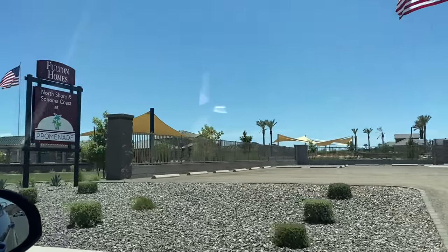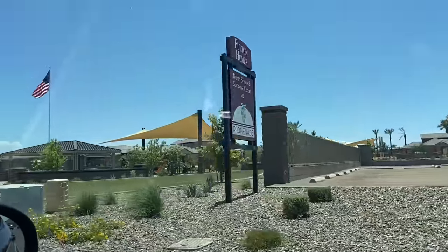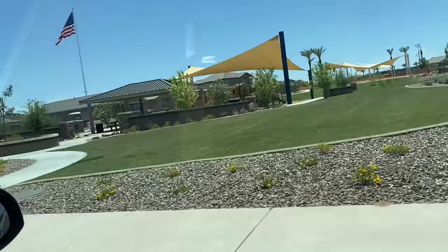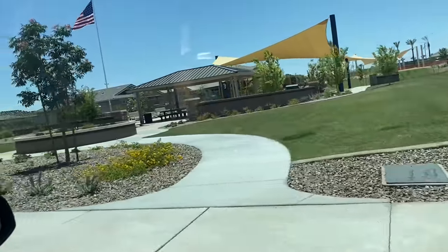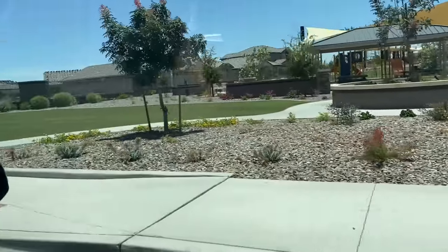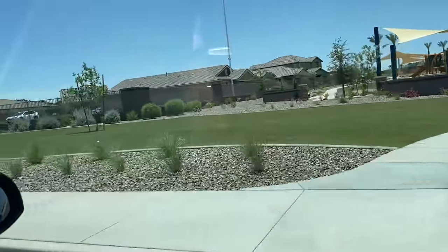And when you go to Mesa and the surroundings, like the other cities, they are more expensive. They are more pricey. Right. Oh yeah, in Mesa they are even more pricey than here. Yeah, it depends on the location. This is cheaper. This is cheapest.